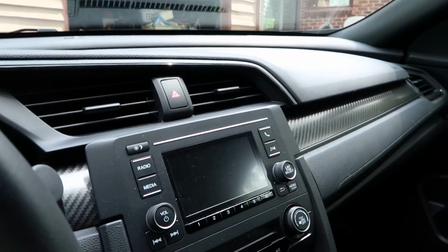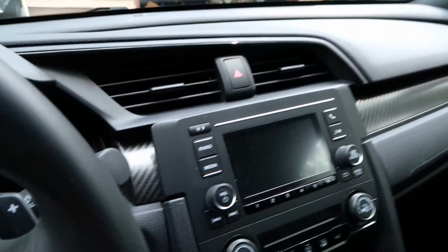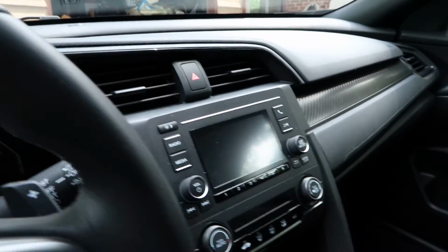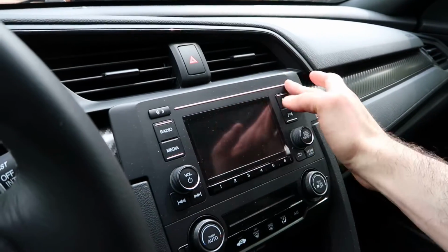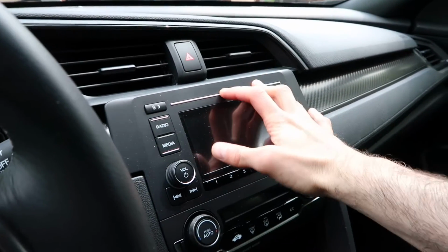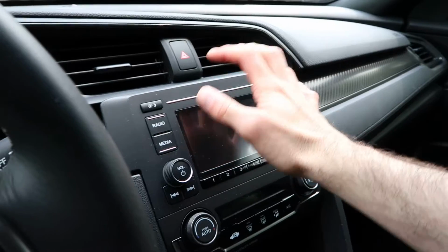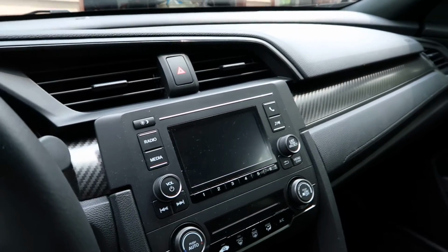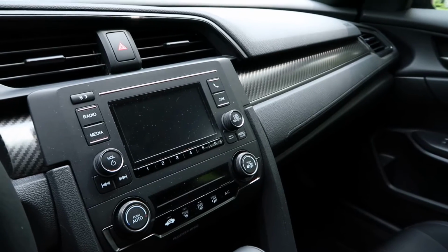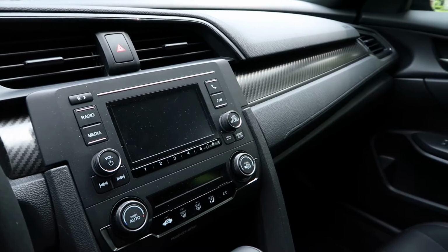Which brings me to reason number 8 why I don't like this car, and we are just going for the reasons I don't like. Look what we have, or actually don't have here, which is the CD player. So missing the CD player, yes, people don't actually use them anymore, but I do. I like the way it actually sounds.